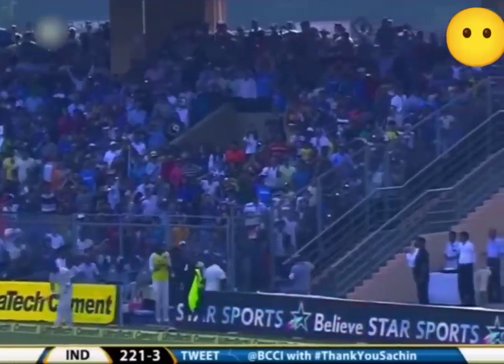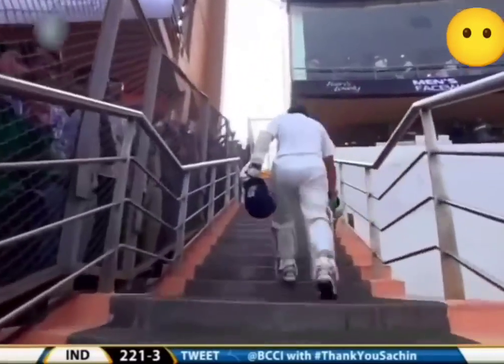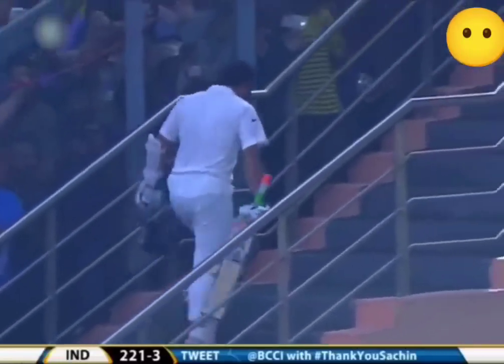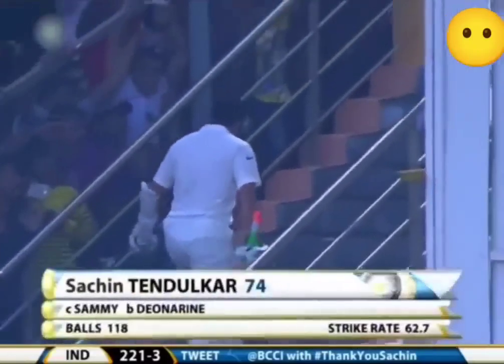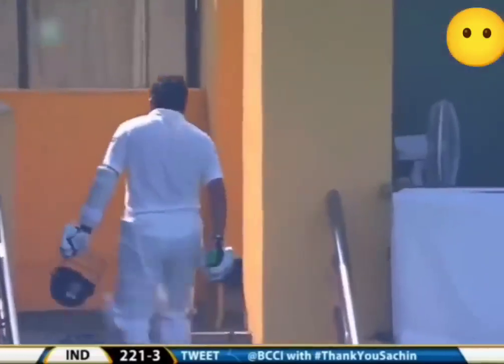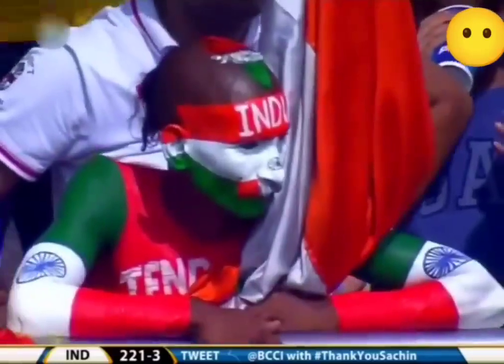Thanks for the entertainment for 24 years. It would have been fantastic if it would have been 100. But Sachin Tendulkar, Sachin Ramesh Tendulkar, thank you. Thank you. Thank you. What a player. Maybe the final time in Test match cricket he has to walk back. And everybody stood up at the ground. A moment of sadness in Indian cricket as the master leaves.